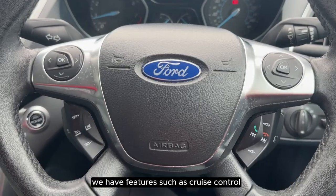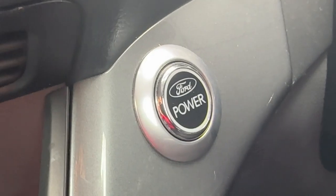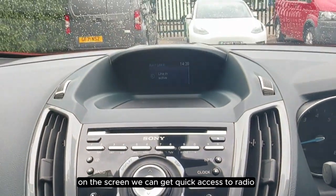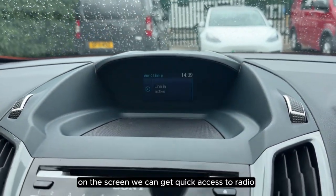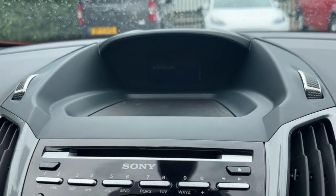On the steering wheel we have features such as cruise control and a keyless ignition. On the screen we can get quick access to radio, aux and Bluetooth.